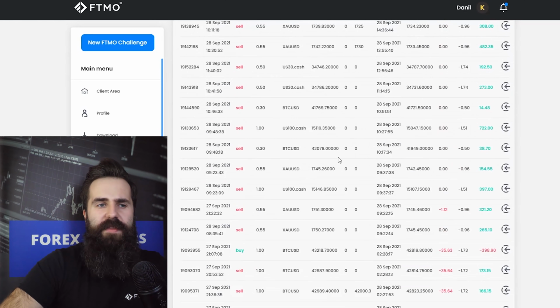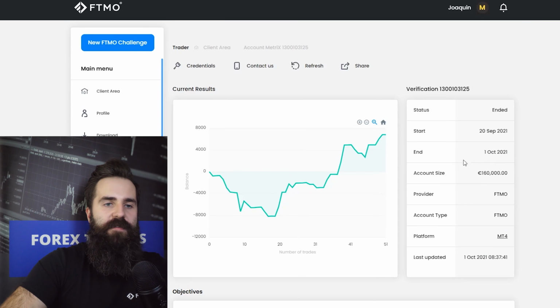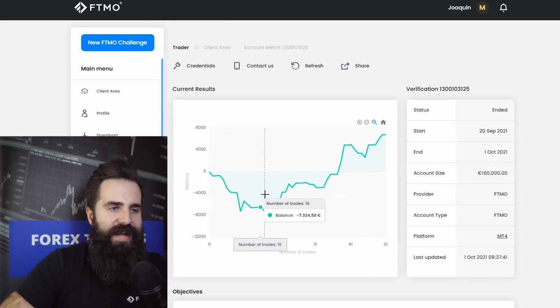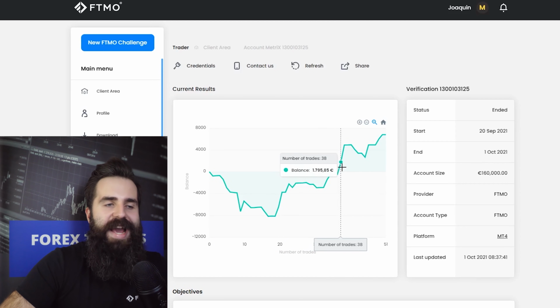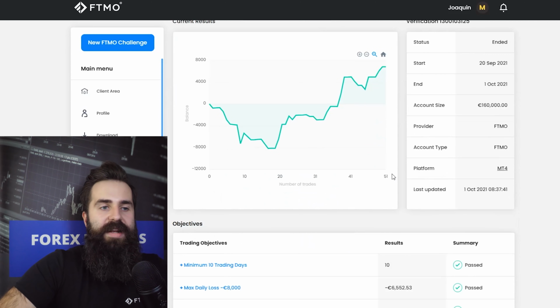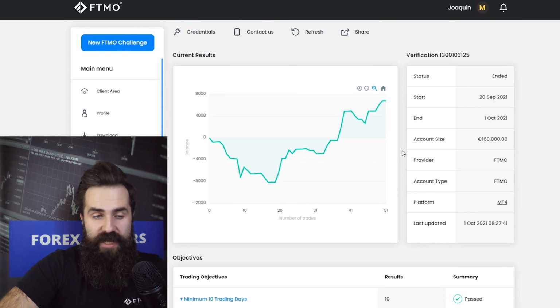Now, if there is one thing that I would improve, it would be those stop losses, because there are no stop losses at all. This verification is for 160,000 euros on FTMO account type. And oh boy, for the most part, this trader was operating at a loss, which is clearly not good, but after trade number 37 or 38, he went into green numbers, which is great. And after 51 trades, this verification was successfully finished.